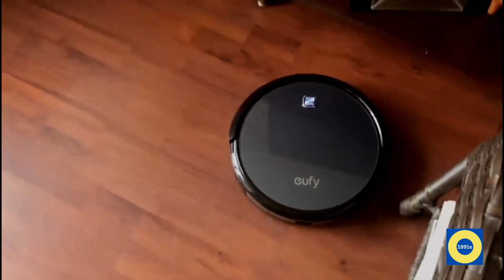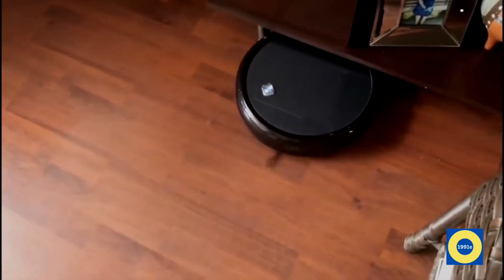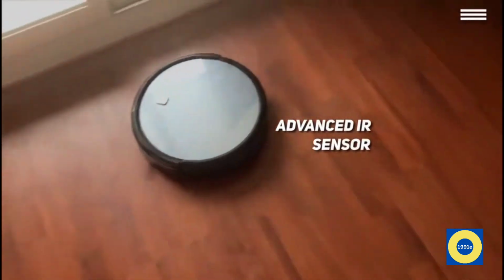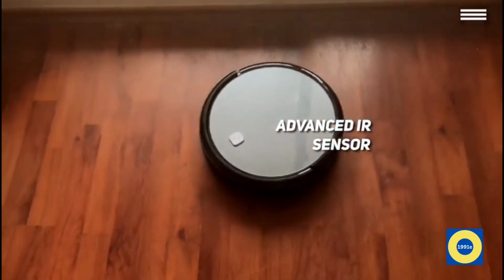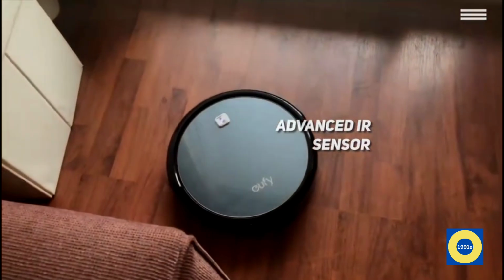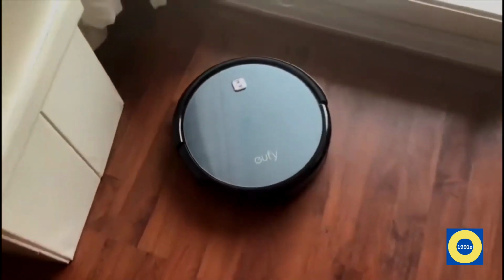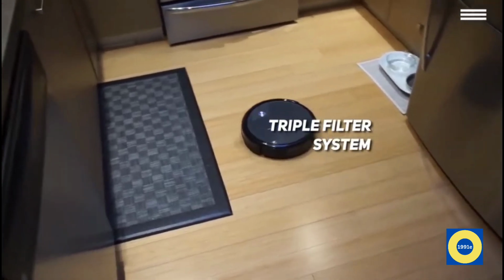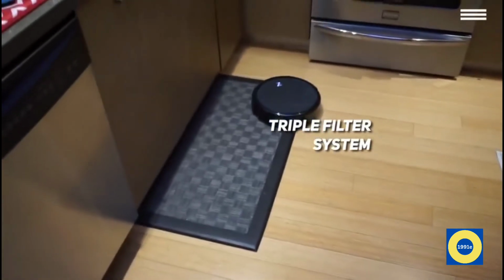It is covered with anti-scratch tempered glass for protection, it has an advanced infrared sensor that enables it to avoid obstacles, and a drop sensing technology that helps it to avoid falls. This robot vacuum doesn't stop to surprise us at every step. It even has a high-performance triple filter system that will take care of allergens and microscopic particles on your floors.